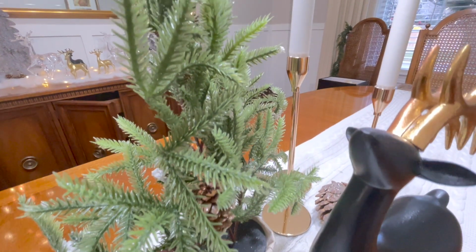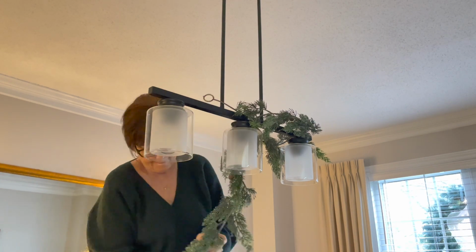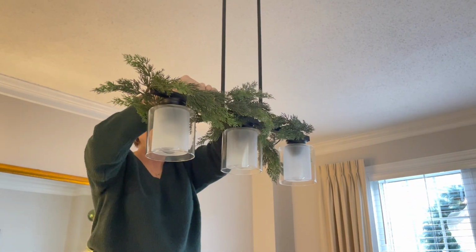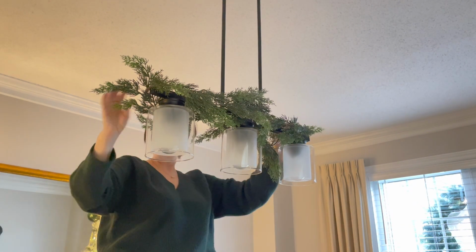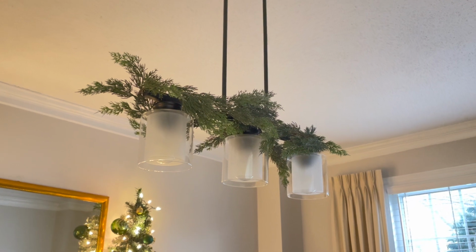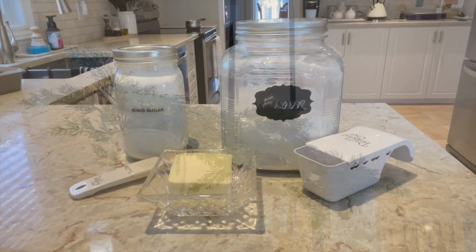I hadn't used this garland on the table. I tried it, I didn't show it on camera. I just really didn't like it. It was just too busy for me. And I tried it over the mirror and with the trees and everything, too busy over there. And then I turned around and I looked up at my light fixture and I thought, perfect.